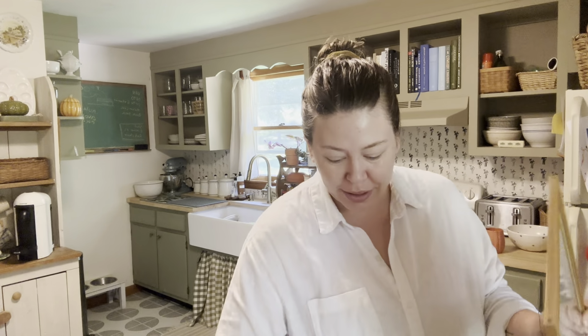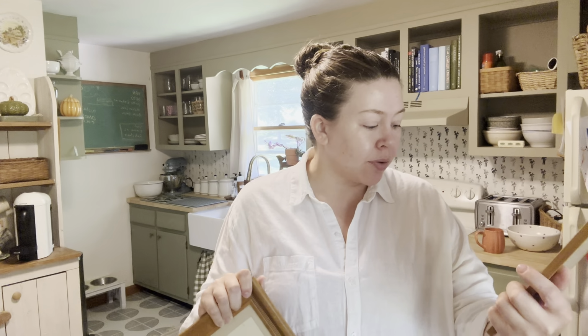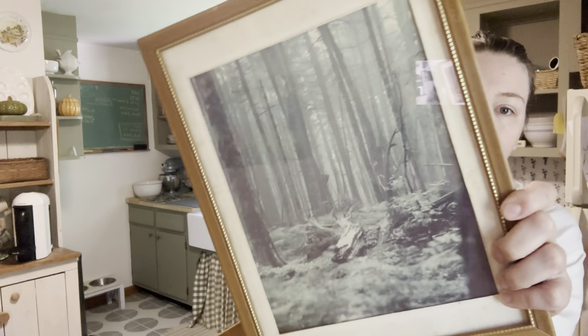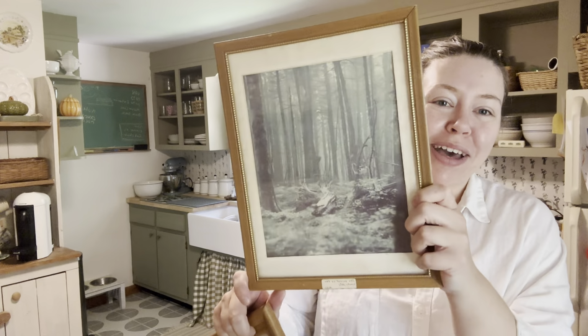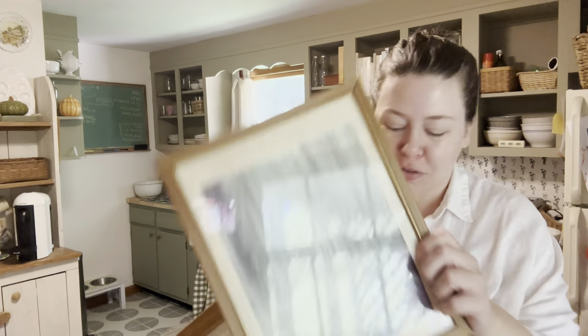And then these two also came from that Goodwill. So these are really cool. I'm assuming they were together. But this says Great Smoky Mountains, July 1967. And then it says the Forest of Smoky Mountains. So, so cool, this old photo. Well, not old, old, sorry, if you're born in '67, but super cute that they decided to mat and frame their photo of their traveling trip.